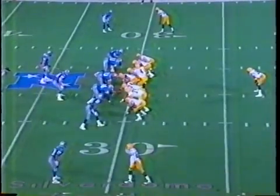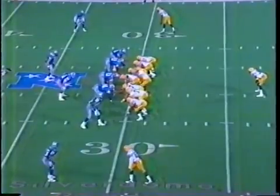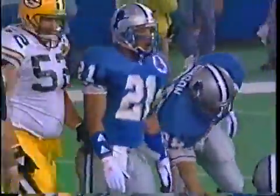A second down and 10 for the Packers. Favre slaps himself on the rear end to signal to his team what he wants to do. And the call is for Darrell Thompson to cut it upfield for maybe 2 yards to about the 32-yard line. Hit by Robert Porcher and brought down at the 32-yard line.